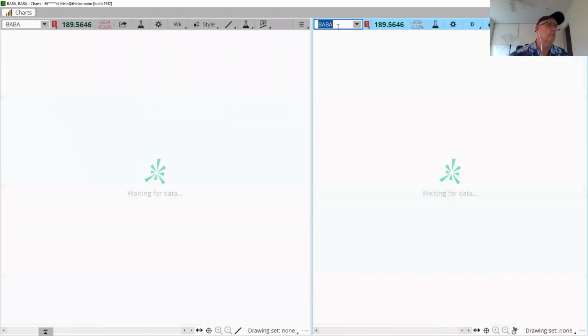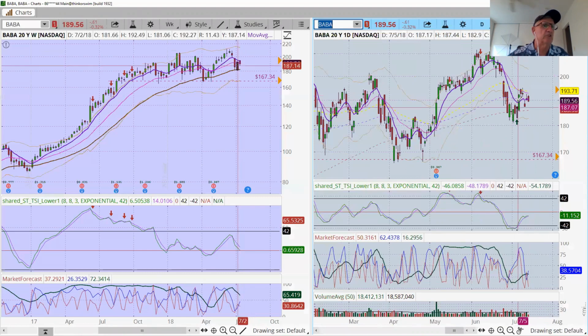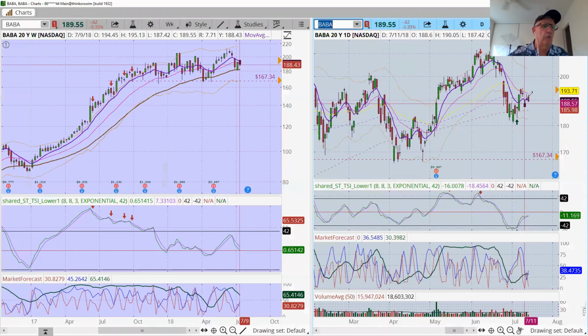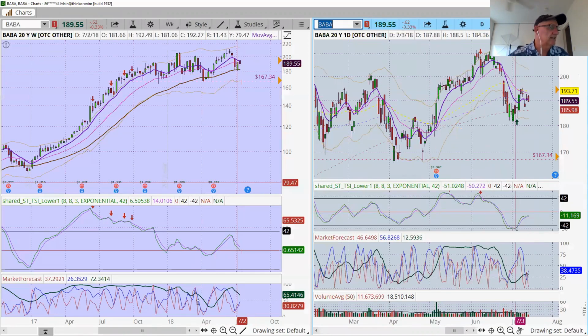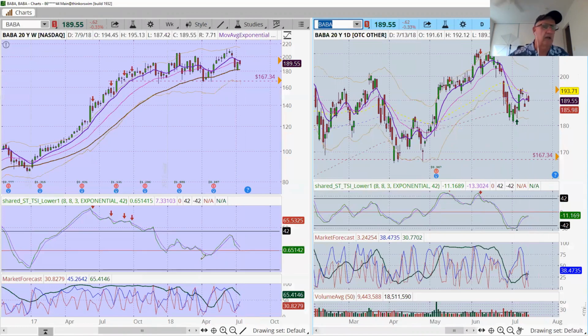BABA is another. We also got into BABA down here. When we came down and tested, my test point was the midsection of this big green candle right here. We dropped below that, were filled on Wednesday, and now have proceeded to continue back up. I would like to see a bounce off the weekly midsection here on the TSI to move up from there. We already covered GLD, and we covered JNUG.